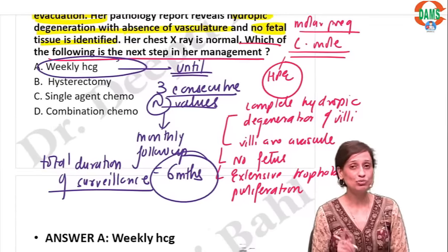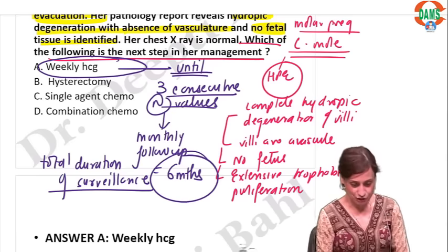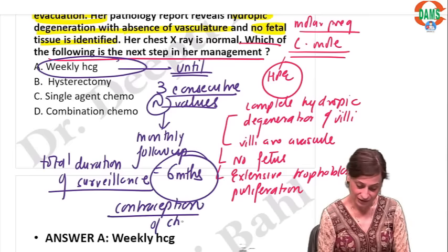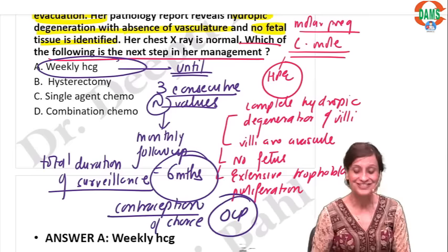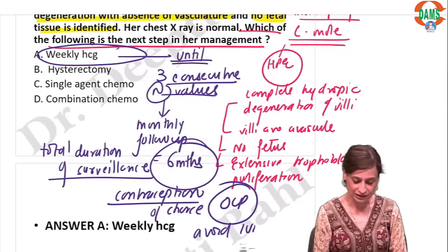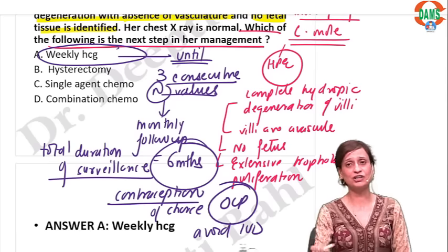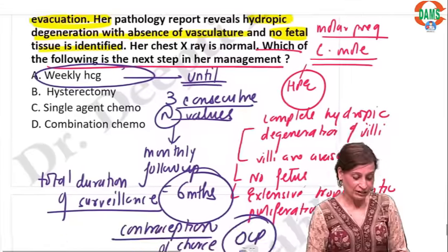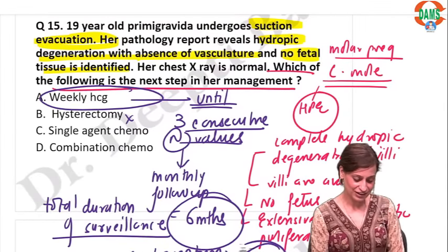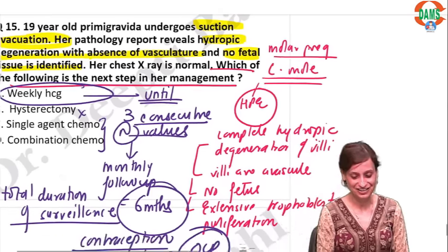And the most important advice for the patient is not to conceive in these 6 months. So remember, what is the contraception of choice? OCP. And which contraceptive method to be avoided? Intrauterine device, right? Because then she will bleed and we will think she has converted into neoplasia. We can't do a hysterectomy because she is 19 years old. We can't give her any kind of chemo because she is not a high risk patient.